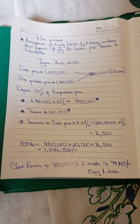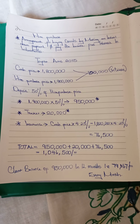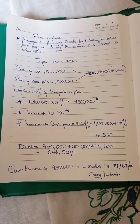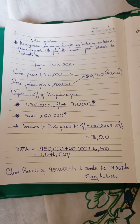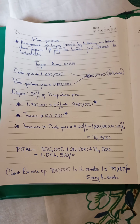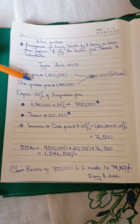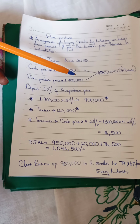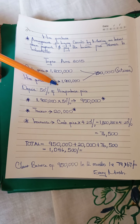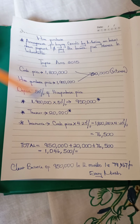So hire purchase, simply defined, is an arrangement for buying goods by making an initial down payment, and you pay the balance plus interest in installments. Today we are going to be looking at the 2015 Toyota Auris. The cash price is 1.8 million. The hire purchase is 1.9 million. So the interest is 100,000 for a period of 1 year.